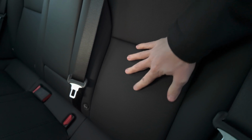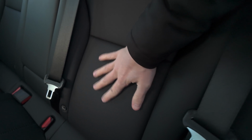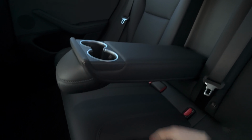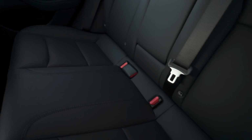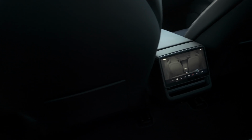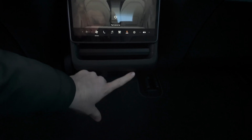They are perforated on the rear, they are heated on the rear. It's great perforation in the summer because you're not going to sweat in the back here. You have also the armrest with two cup holders in this ecological leather, Isofix on the rear. Behind the front seats also soft material, some storage space, and here you have the screen, two USB ports down here.